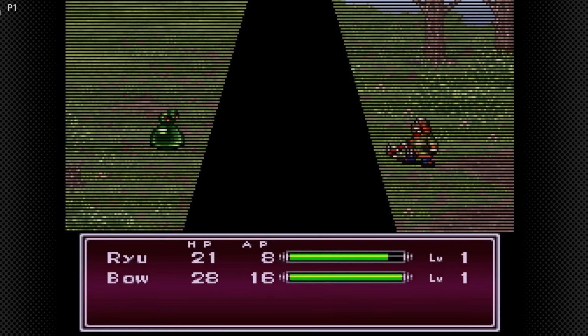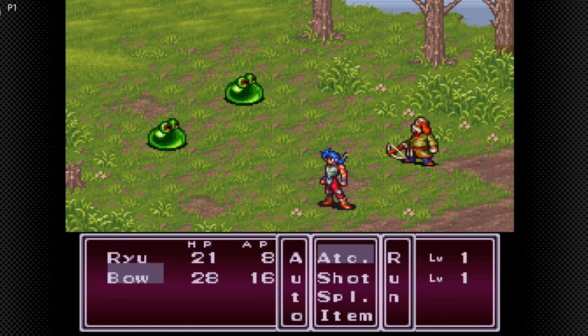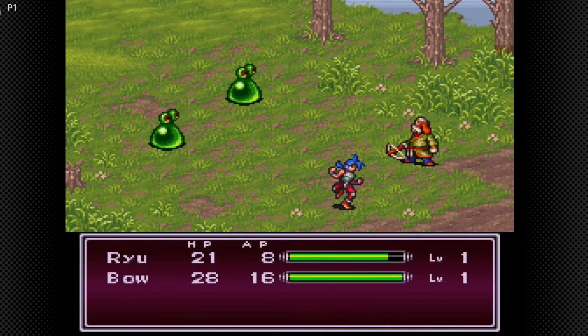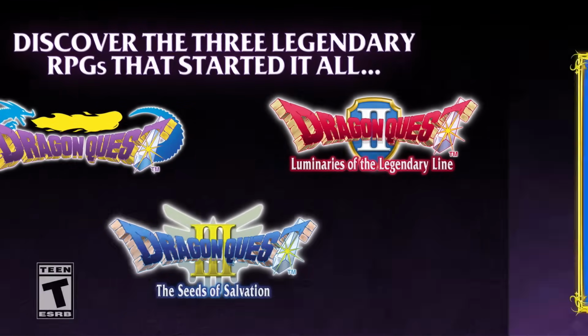So Breath of Fire 2 is one of those games that just takes the original, just absolutely destroys it in pretty much every single category. And it's one of the unsung heroes of Japanese RPGs if you go back and look at what people truly say about this game. So if you haven't played Breath of Fire 2, definitely check it out on the NSO Nintendo Switch Online. Next up, Dragon Quest 1 plus 2 plus 3 collection.